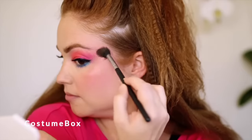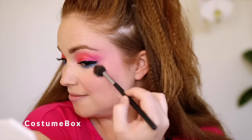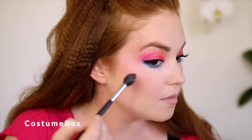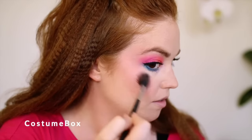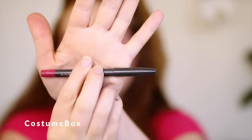I'm also gonna add a little bit of glitter highlighter. They probably wouldn't use highlighter, but I just wanted to make those cheeks pop even more. And who doesn't love a little glitter on your cheekbones? I mean, look at that. It really just adds to the pink, adds to the over-the-topness, adds to the drama. I love it. Onto lips.